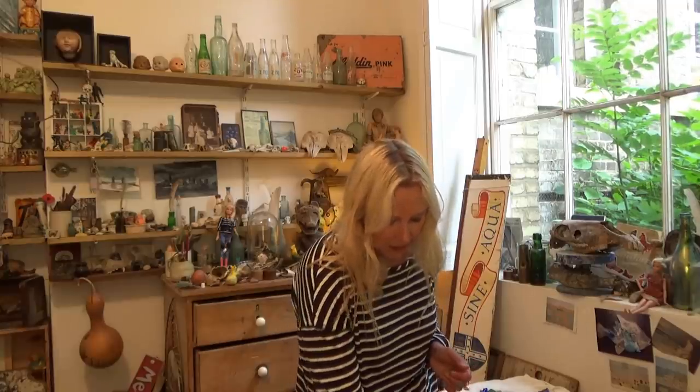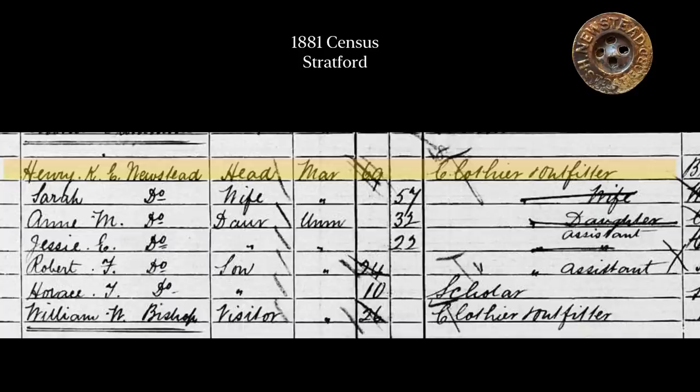Now, this other button here is just great, and it's a brilliant example of how a small button can bring back to life somebody from the past. On it, it says H. Newstead from Stratford. And upon investigating, I found out about Henry Keane Edward Newstead, who was a clothier and outfitter. He was born in 1812 and he died when he was 95, I think in 1905. He was married to Sarah and he had about 11 children.